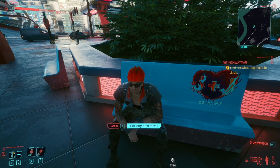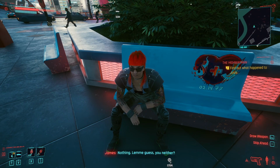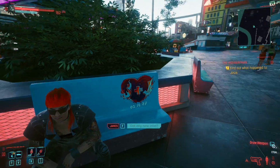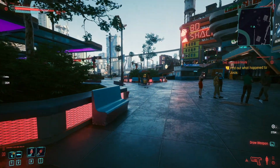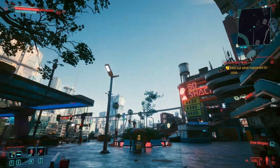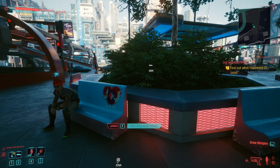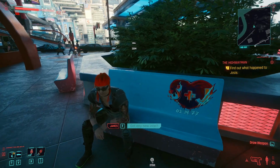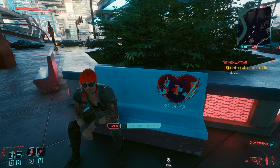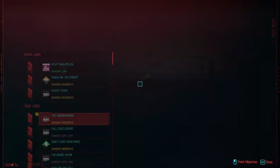Be in touch. Got any new intel on Josie? Nothing. Let me guess. You neither? Nah. Alright, unbelievable. We found James at the... Well, I thought this tree would be a little bit larger than that, and the bench would look different. Maybe she has a similar place. What's the play here? Maybe this is how this is all connected.